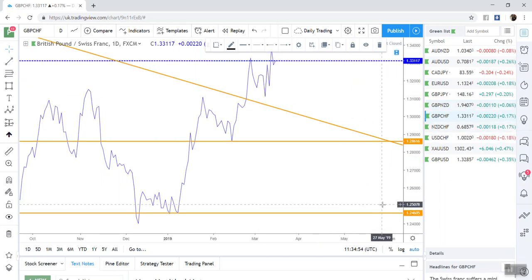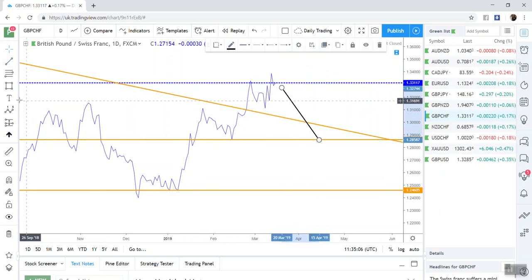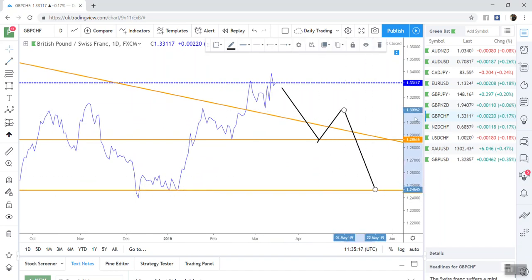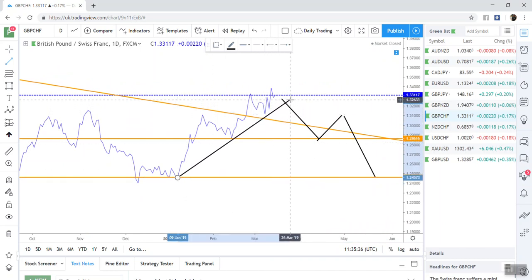Pound Swiss franc, left shoulder, head, right shoulder, down to support. Take a trend line, go from your support straight through the potential head, and let's see if it breaks through.